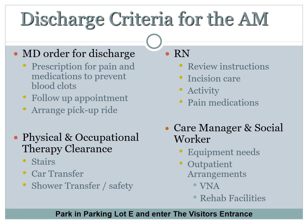Physical and occupational therapy will determine that you are safe to go home and you're able to get up and down the number of stairs you have, in and out of the car, and in and out of the tub for safety. The nurse is going to review instructions with you. She's going to talk about your incision care, activity, and pain medicine schedule. The care manager or social worker will set up any equipment needs that might have come along or any outpatient arrangements such as VNA or rehab facilities.